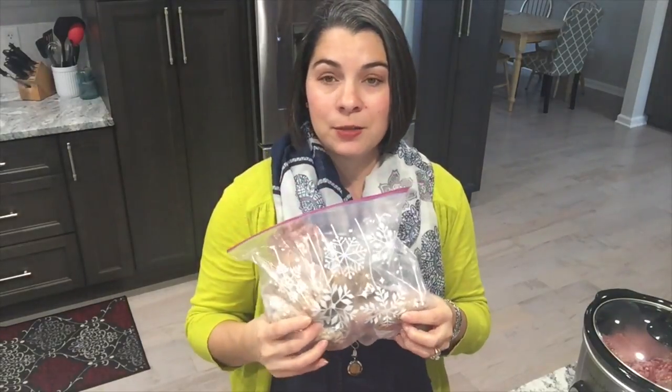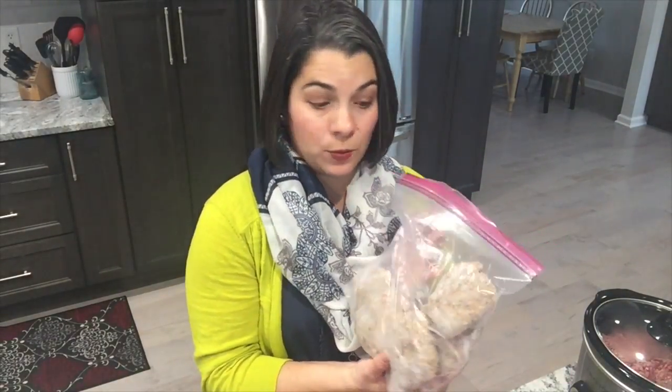Another thing I do in the summertime especially with that meat is make hamburger patties. So I just put enough hamburger patties for a meal for my family in a bag and freeze those. You can pull those out and thaw them and they're ready to go on the grill, and that's a great way to use that great meat price as well.